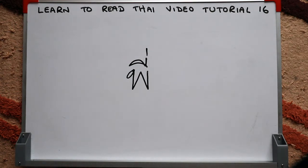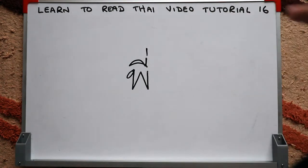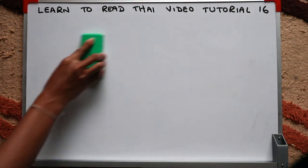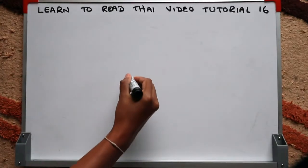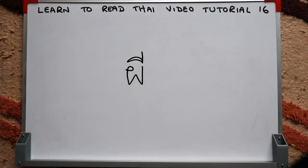P. And what you should have heard then is that as she says it, the tone falls away at the end. It's a falling tone. We've got a low-class initial consonant, and we're using the first tone mark. And when you see that combination, it's a falling tone. The next word has the same basic sound, but a different tone.